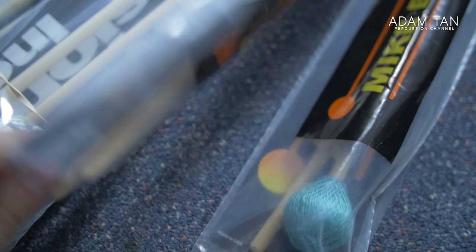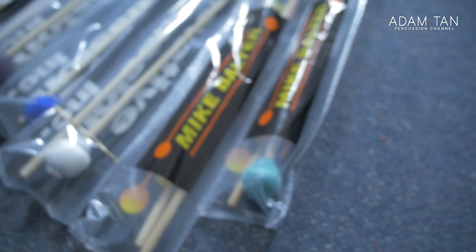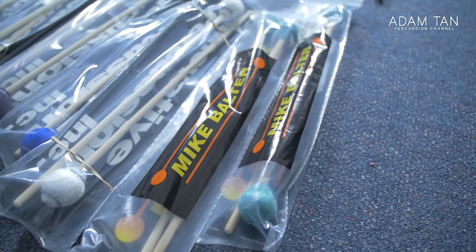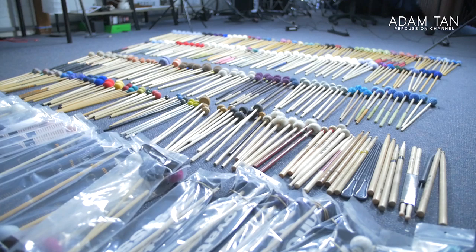Now these are obviously extremely basic mallets. You can see the yarn is very basic, and I think they're more for student use, but I really appreciated it. And I always keep these mallets because they reminded me of that experience, which was fun. You know, I encourage everyone to try marimba competitions. I don't think it's my cup of tea personally, but it was really fun to try it anyways. But yes, that was my entire mallet collection of 193 pairs. All right, so that was the entire collection, all 193 pairs.